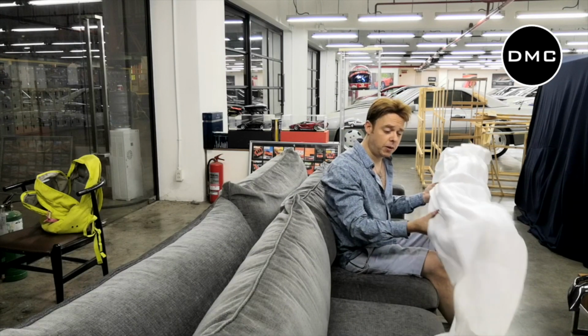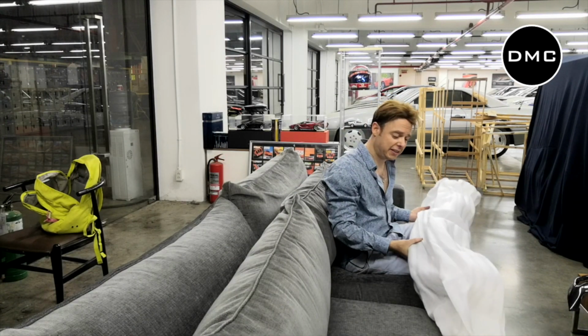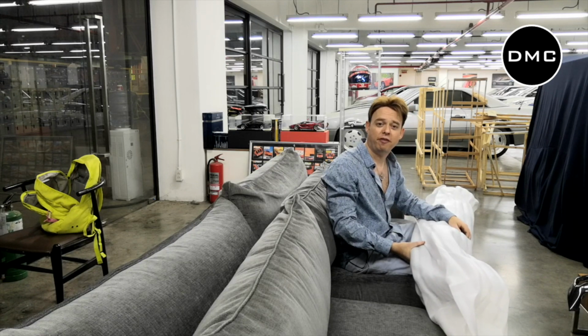So the parts are back into the packing for now. Now we know what fits. The car will come back probably in a few days to do the final installation.